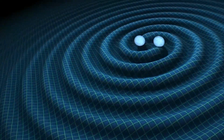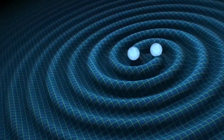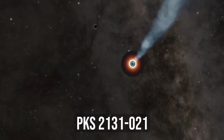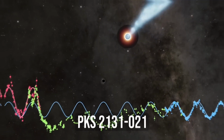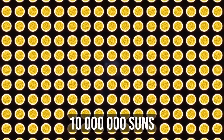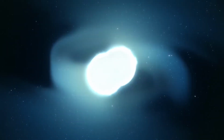That's because the blast was weak, so space expanded and shrank on a much smaller scale than that of even atoms. This time, the collision between the black holes from the blazar bomb will generate an unprecedentedly strong shockwave. At least 10 million suns will be converted into the energy of gravitational waves. We'll have to face tears in space-time comparable to separate atoms.